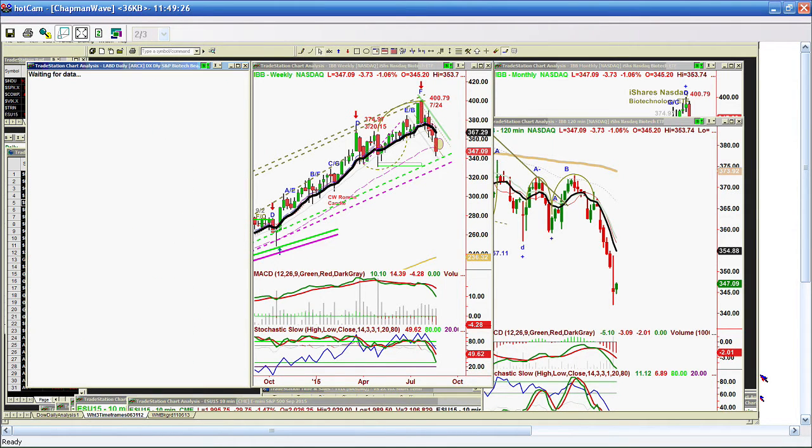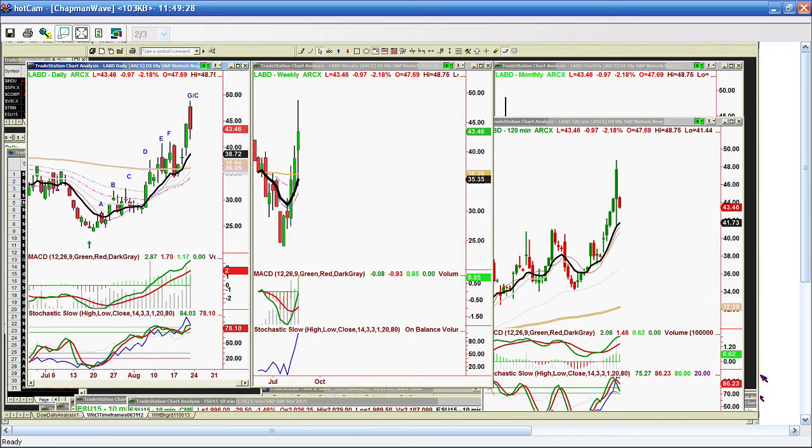The next time down, if you get a 1.5 week rally in the IBB, you watch the LABD. It's at 45 right now, 43, 46. If it comes back to the 33, 32 area, that might be where you want to pick it up. Call me and we'll look at it together. We will. Thank you very much.